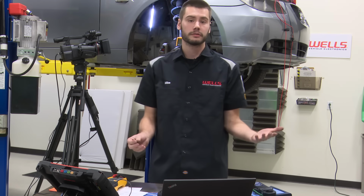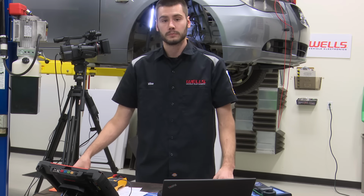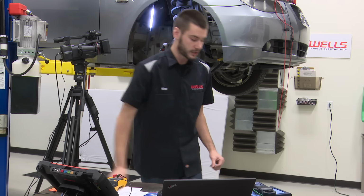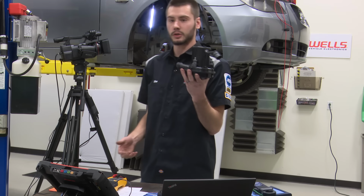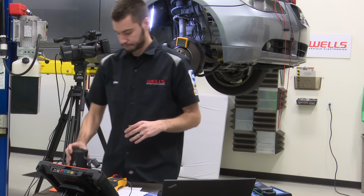So what do you do now? Write up the estimate, call up the customer, sell the pump, right? Okay, that might be the way you want to go, and let's see how that would turn out. Customer approved it. New pump sitting here. Okay? It's time to install this new pump.